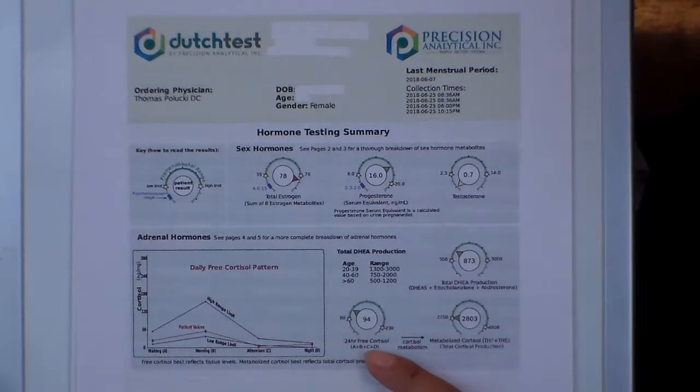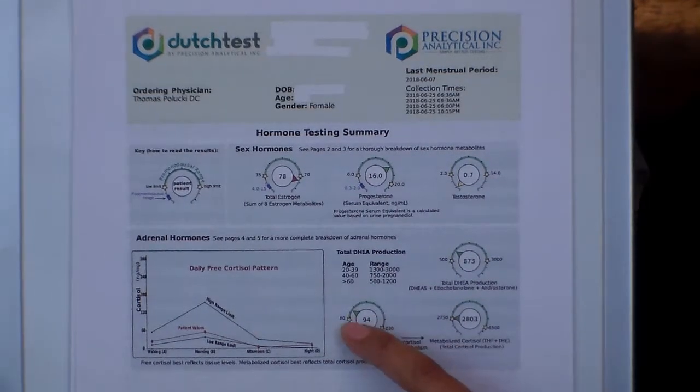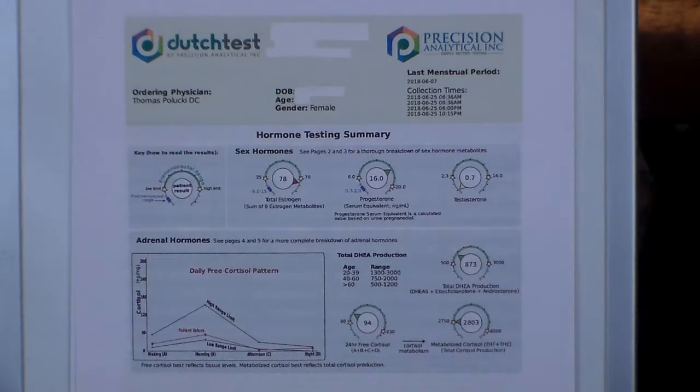And then if you look at the total 24-hour free cortisol, I'm at 94 and the low range is 80 going up to 230. So I did make it within the lab range even though it's still very low. And so all of this correlates quite well with the HTMA.